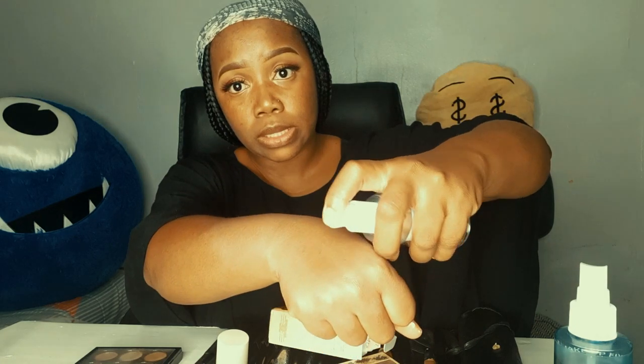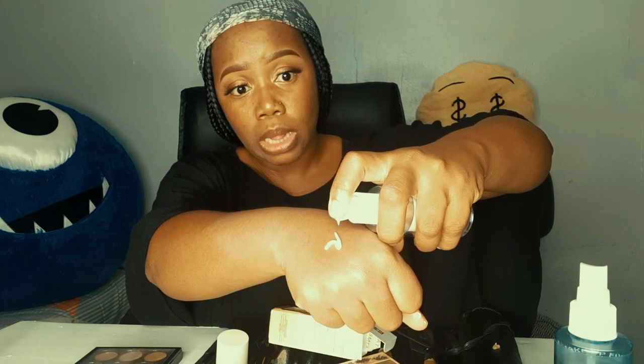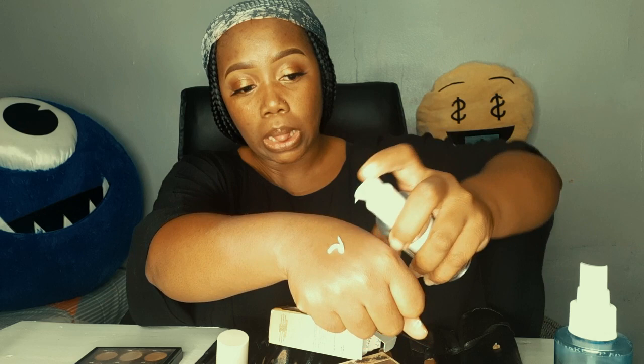Okay, it feels a bit tacky. So if you drop this, guys, it's not completely glass, and if you drop this, it's bye-bye foundation. Okay, so I'm gonna open it. Did you hear that? You guys can see, don't say I made this up. Okay, the pump is a little hard, but this is what it looks like. It's actually white.